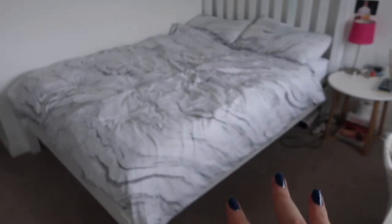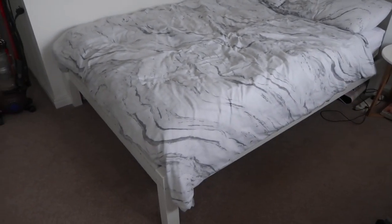Okay, so I finally finished sorting everything out and clearing everything up. I fully tidied my room and vacuumed everywhere so it looks even better. There's not really much to show, but I put my bed covers back on, and I just think it generally looks so much better because you can't see anything around the edges of the bed anymore.